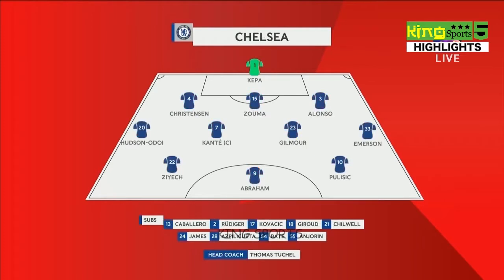Tuchel's come in and Ziyech is back from injury, Pulisic back from injury. This is a really strong Chelsea lineup tonight.